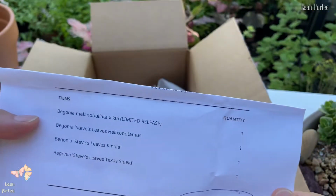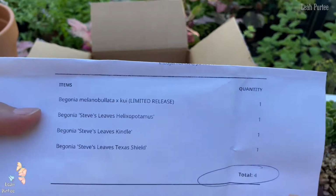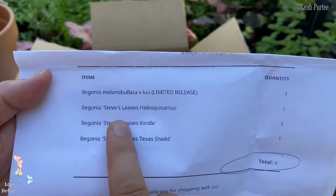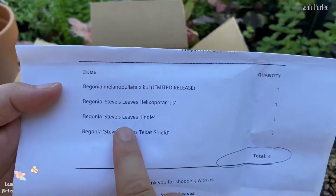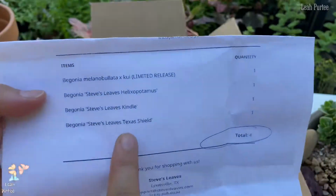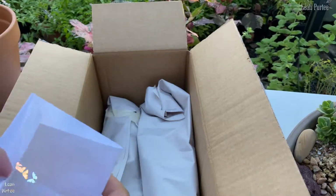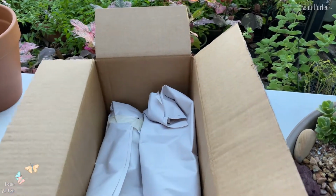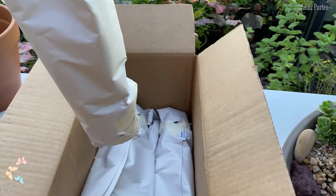I got Begonia melanobulata crossed with QI, and they said it's a limited release. And I have the Begonia Steve's Leaves Helixopotamos, the Begonia Steve's Leaves Kindle, and the Steve's Leaves Texas Shield. I've been wanting this Texas Shield, but last time these begonias just sold right away, so you have to grab it as soon as you see it. So anyway, let's get this out so they can breathe now.